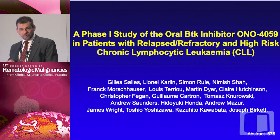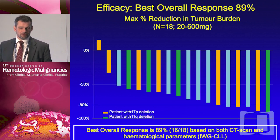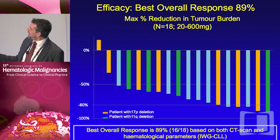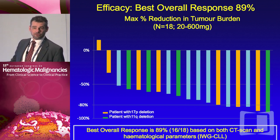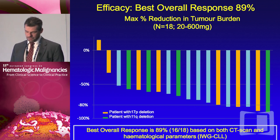This is the same drug looking at the CLL population, which Gilles presented at ASH as an oral presentation. So ASH are more interested in CLL than lymphoma, and extremely impressive results. So only one patient not responding, and again, very, very good side effect profile and very durable. So the first two patients I put on this drug with CLL are still on drug now. So very, very interesting and important.